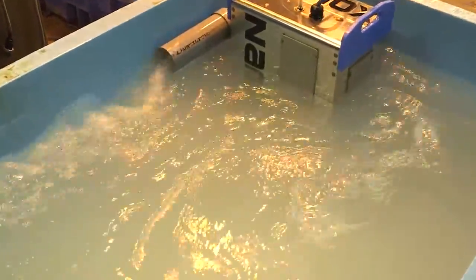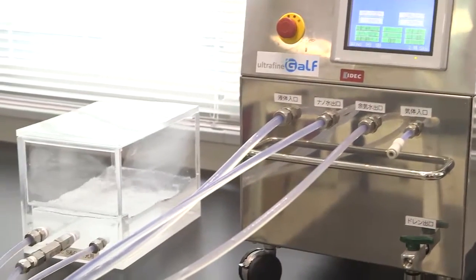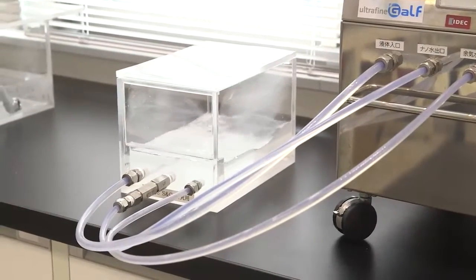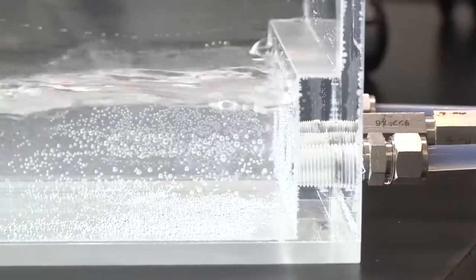The secret is bubbles. Too small to see, each is just a nanometer across, 1/1,000,000,000 of a meter. The bubbles are made in this special generator. It injects several billion tiny bubbles of nitrogen into each milliliter of water. Bubbles normally float to the surface and burst, but these are so incredibly small, they have zero buoyancy and remain suspended in the water.